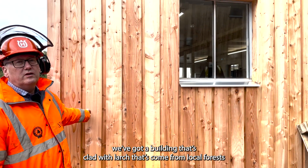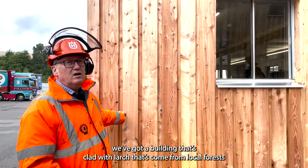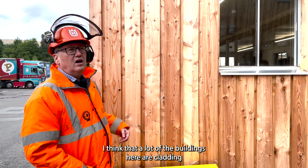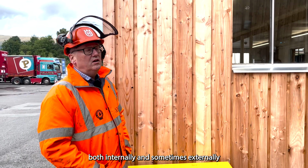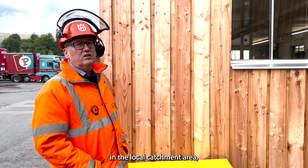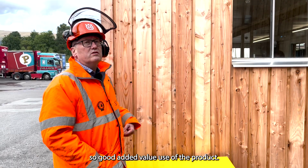Behind us we've got a building that's clad with larch that's come from local forests, and it's a really nice touch. I think that a lot of the buildings here are clad both internally and sometimes externally with larch that's come from forests in the local catchment area. So good added value use of the product.